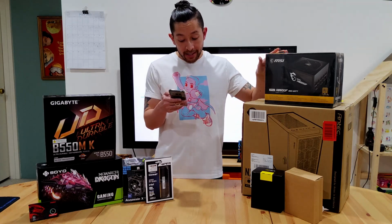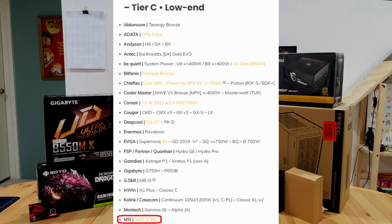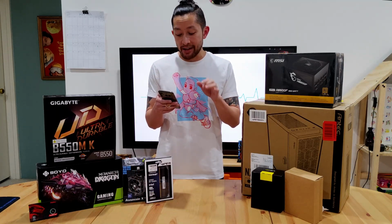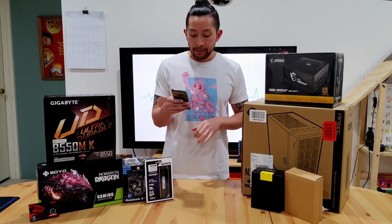To put this into perspective, the best C-tier PSU for MSI is the MAG A650BN. The 650 watt version is $116.35 before taxes on Amazon. Even the Thermaltake Toughpower GX1 RGB 600 watt is $80. This was an absolutely amazing find.